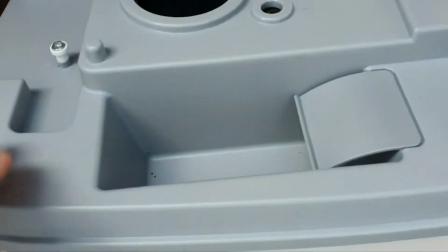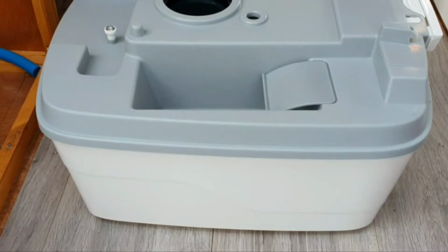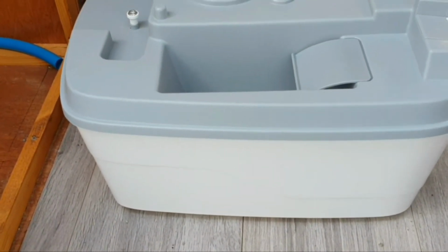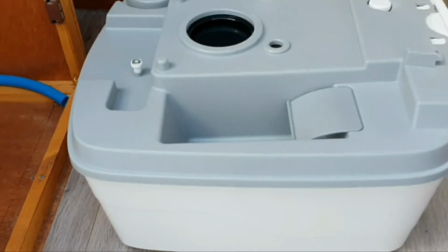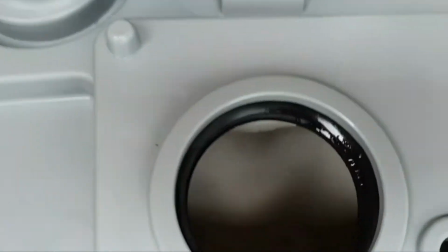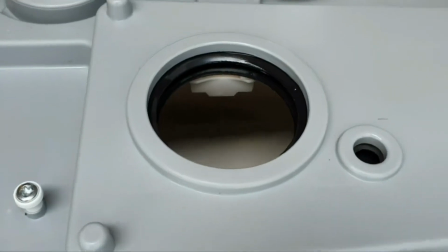This is the cartridge. This is the Thetford 165, so it's a deeper cartridge, can handle more. It'll last, so lasting 2 days, it might last 4. So I just carry that to the emptying point, empty it, wash it out, fill it back up again. Right, that's the cassette emptied, washed out, nice and clean. So I'm going to fill it with a bit of cassette blue, which is like an all-in-one thing. Top it up with the required amount of water and put it back together.